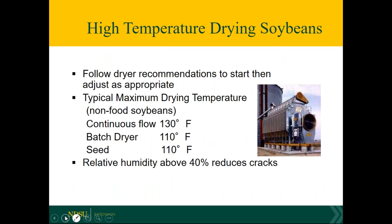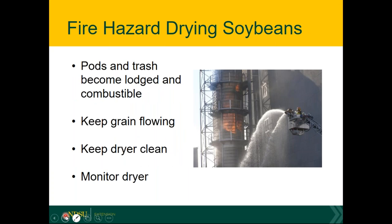Soybeans would be similar, for sometimes sunflower. We typically in soybeans need to limit the temperature in order to not damage the seeds. Sunflower, we typically can handle higher heats. But in both cases, we have a dryer fire hazard when we're drying that grain. The pods, trash, other things accumulated in the dryer become combustible.